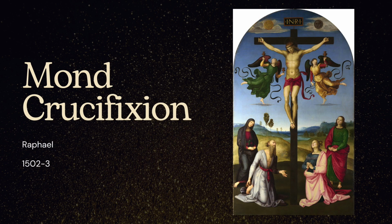The Mond Crucifixion is an early work by the Italian Renaissance master Raphael, painted around 1502 to 1503 when the artist was still a young apprentice in Perugia under the influence of Pietro Perugino. This altarpiece was commissioned by Domenico Gavari for the Church of San Domenico in Città di Castello, Italy, and is now housed in the National Gallery in London. The painting demonstrates Raphael's early mastery of composition, perspective, and the integration of divine and human themes.